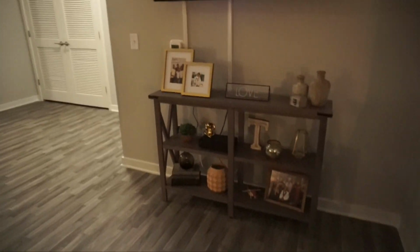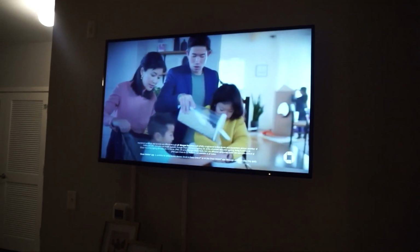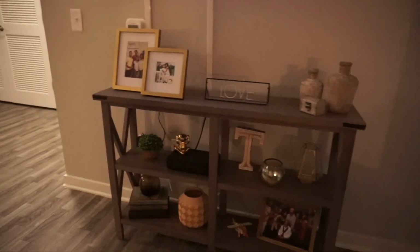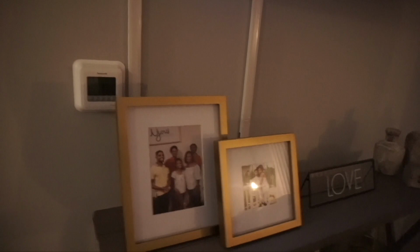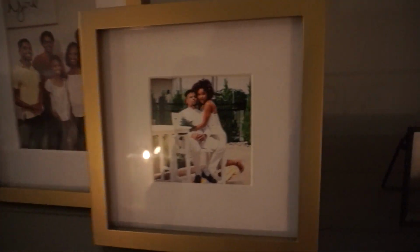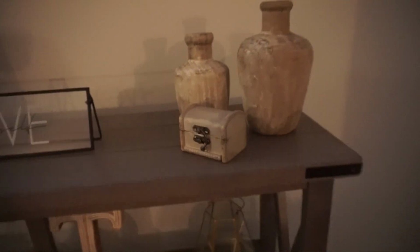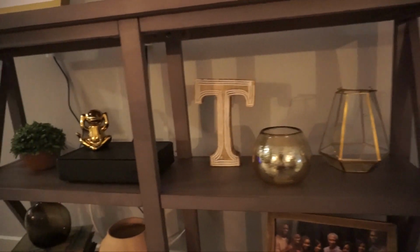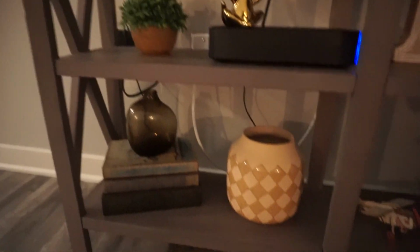So, right over here is our TV where we like to watch many different things. Right now, 25 Days of Christmas is on. So here is our knickknacks. We have pictures of family, pictures of our little ceremony, other things here. Random things. And then we have some other things. Once again, not done. Here's my family, and there we go.